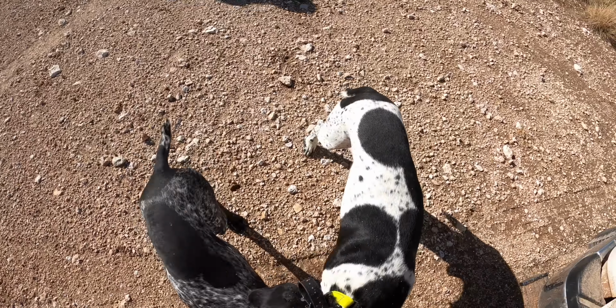Keeping them wet can be the fastest way to help cool them down. The water in that tank's nice and cool. Get you something to drink too. There you go, boys. Getting hot. Whew. Needed some water. Water.